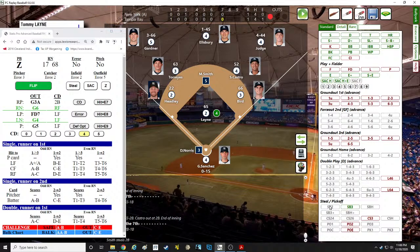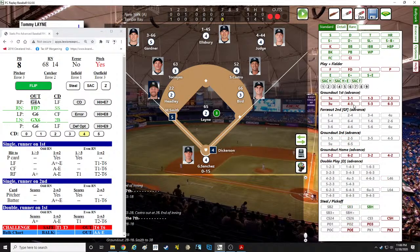Norris is a right-hander, and then you've got Dickerson, the lefty, and Kelmar, the lefty, coming up after them. So they're going to leave Tommy Lane, the lefty, in. And here comes the pitch to Derek Norris. Against the right-hander, he's only at 4-7, so this is coming off of Norris's card. 68. Left-hander will be an out, and that's going to be G4A, and that's going to move the runner up. 4-3 on the putout. So Malik Smith, the winning run, is just 90 feet away.